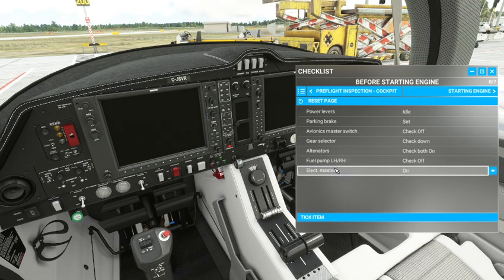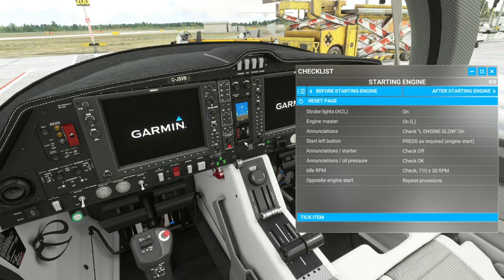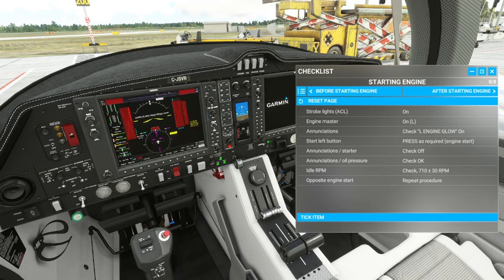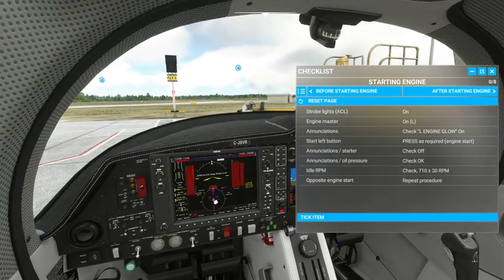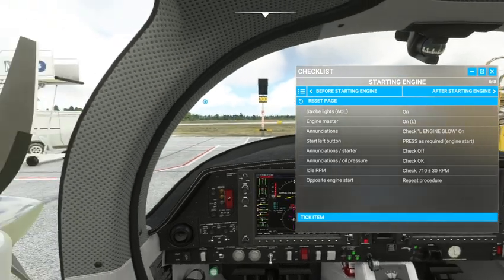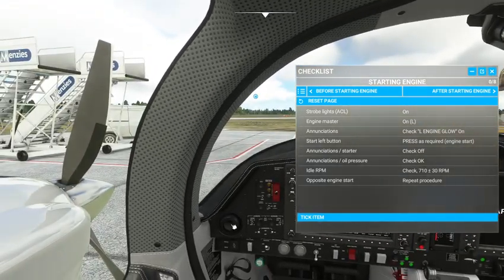Electrical master on. So go ahead and turn that on. And again, I'll just check and see if anyone's on. No, they're not. Strobe lights, ACL, go ahead and turn those on. Engine master on. Turn on our left. Let our glow plug warm up there. Crack the door a little, and left prop, clear. We'll fire that engine.